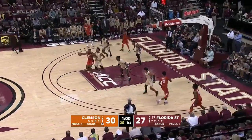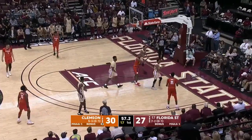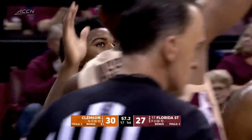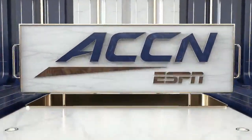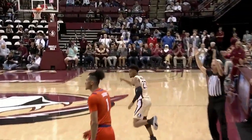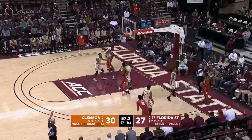3-point game as Walker gets untracked. More defensive pressure, and Walker gets the deflection. Clemson basketball. Well, Clemson has played with a lot of maturity in this first half, handling the pressure, making shots. Walker finally getting on track, deep in the corner for a triple. But everything begins with defense for Florida State.